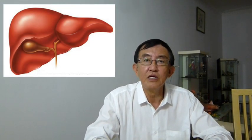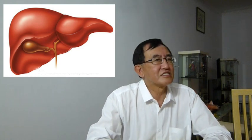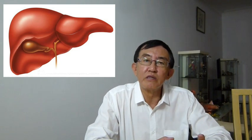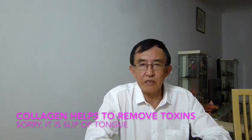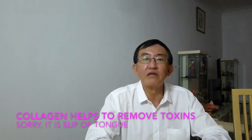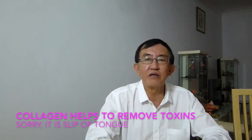And of course, collagen also does the detox. It not only helps your stomach, it also helps your liver. Your liver is like a garbage disposal. All your toxins are being disposed of by the liver. And cholesterol plays a part in helping the liver remove toxin from your body. Collagen also helps to remove toxin from the body. So it's more reason for you to take collagen powder.